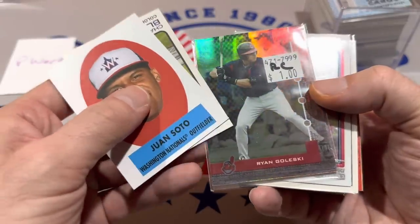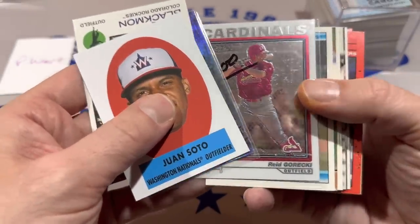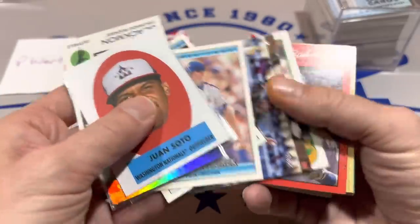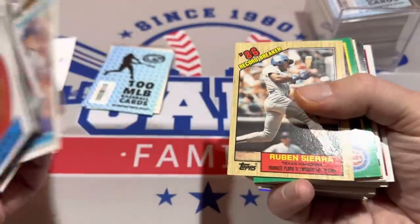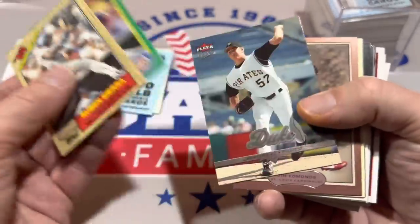Ryan Gillespie rookie card, dollar. I wouldn't pay a dollar for that. Neither would I pay a dollar for the Reed Gerecki. I wouldn't pay probably 10 cents for those. But, you know, those cards were probably labeled way back, I don't know, 10 years ago or something like that. There's Ruben Sierra, 87 Topps record breaker. A cool card. Ruben Sierra's rookie year, 87 Topps.